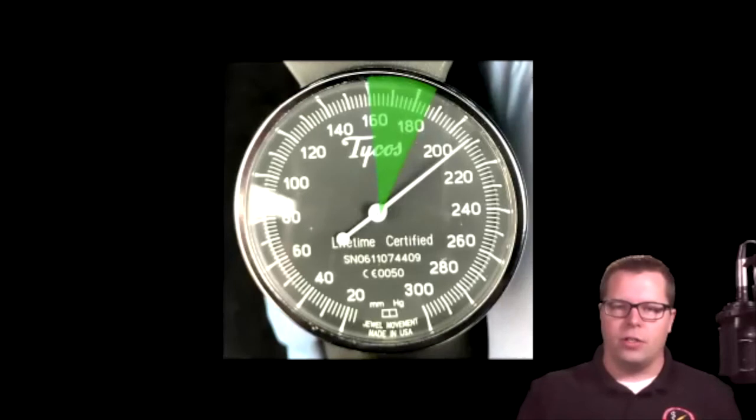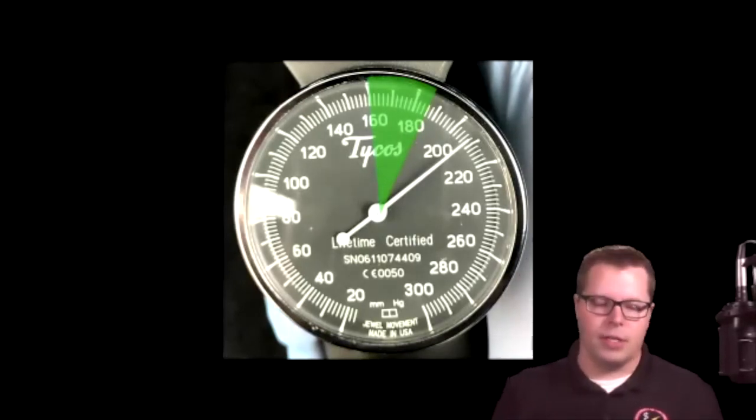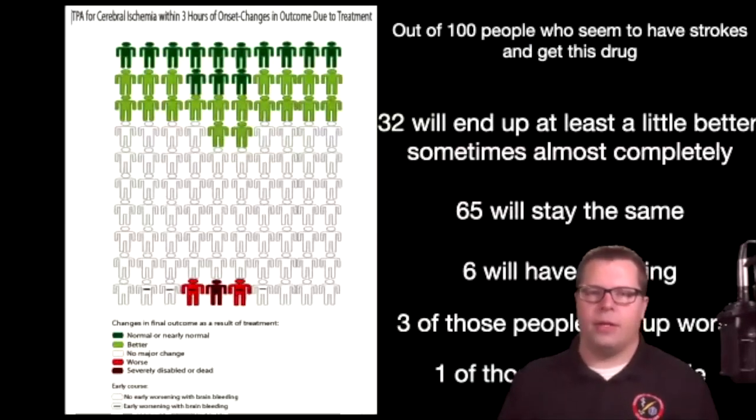And if you got to make a decision, don't aim for normal blood pressure. Don't aim for 120 over 60 on these folks, because you ain't going to get it and you're going to hurt them in the process. One last thing here, and then I'll stop talking about strokes.